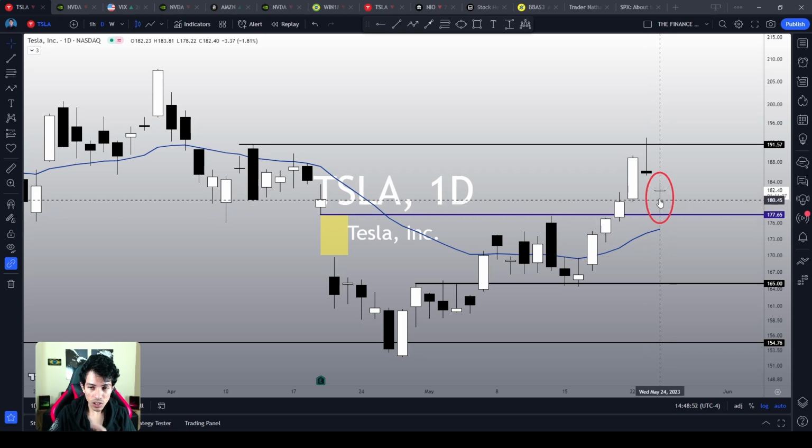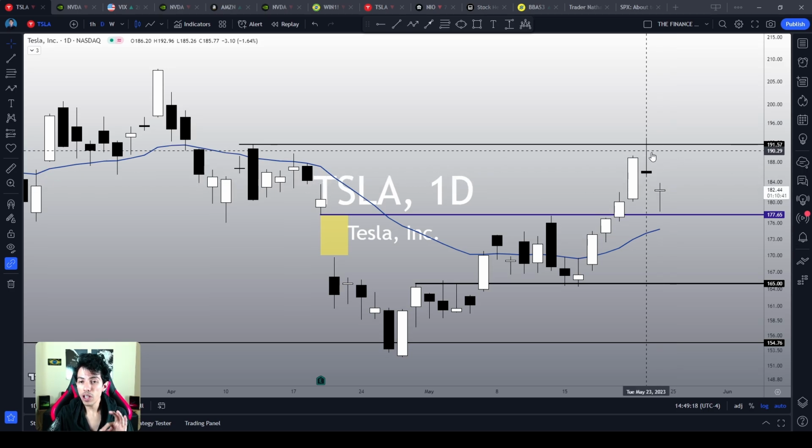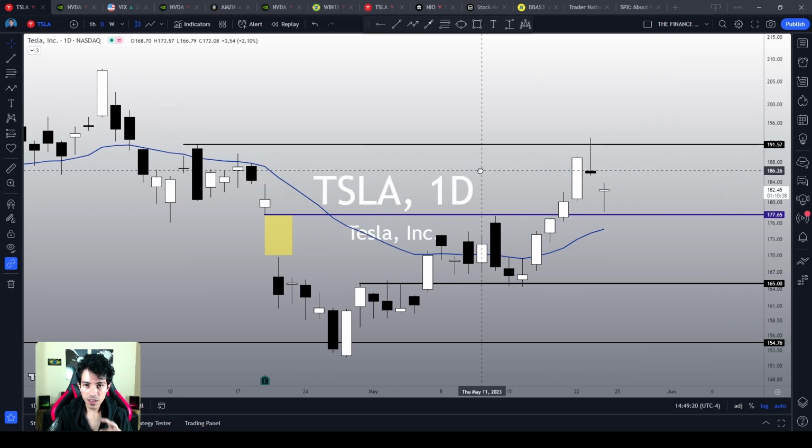Is this a crystal clear bottom signal? Well, not yet. Maybe it will be, but right now it feels like Tesla lacks more confirmation, in my humble opinion, right? But it is good to see Tesla stabilizing in this area. The trend is still bullish. It is doing a pullback, yes, but the trend is still bullish.